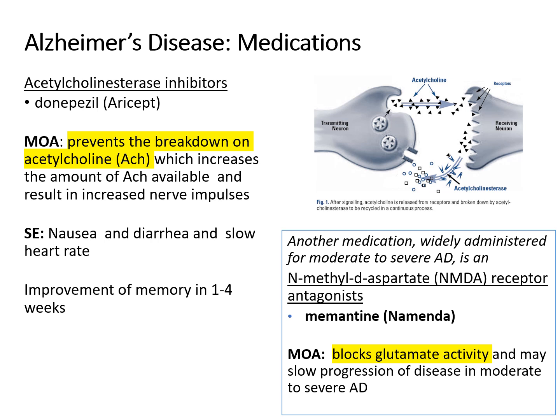It does have some side effects, so nausea and diarrhea, and then slow heart rate. Well, my dad has AFib and he has some other cardiac problems, and so his neurologist felt very strongly that he should not be on Aricept, that it was not worth the risk.